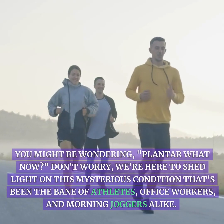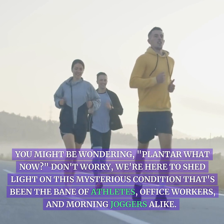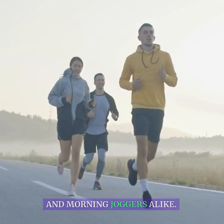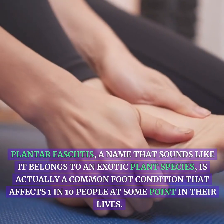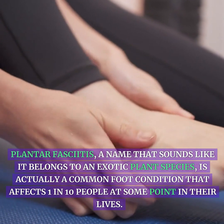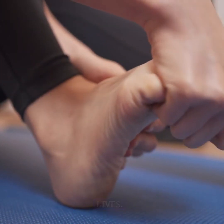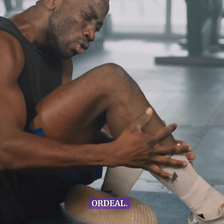You might be wondering, plantar what now? Don't worry, we're here to shed light on this mysterious condition that's been the bane of athletes, office workers, and morning joggers alike. Plantar fasciitis, a name that sounds like it belongs to an exotic plant species, is actually a common foot condition that affects 1 in 10 people at some point in their lives. It's the invisible gremlin that turns a simple step into a grimace-inducing ordeal.